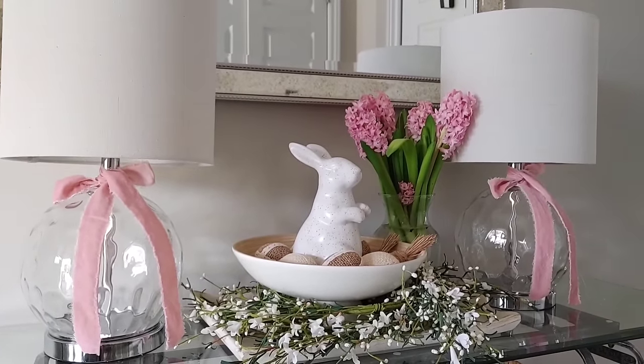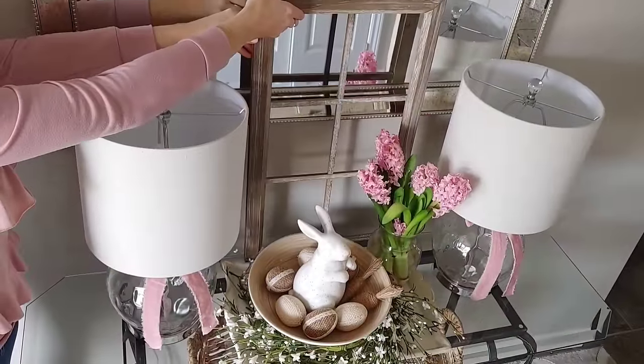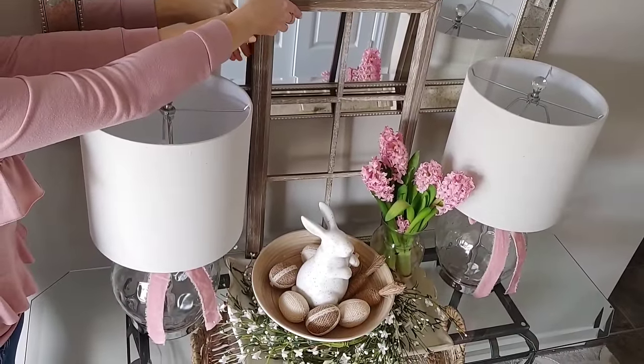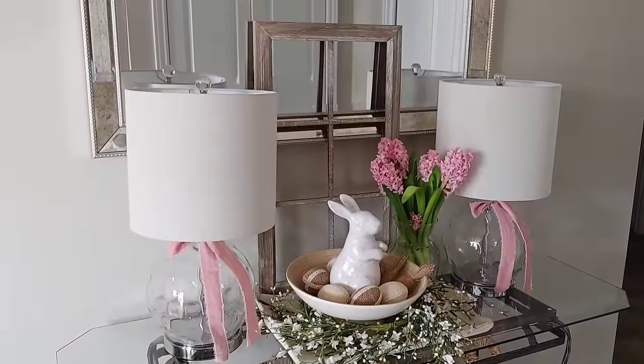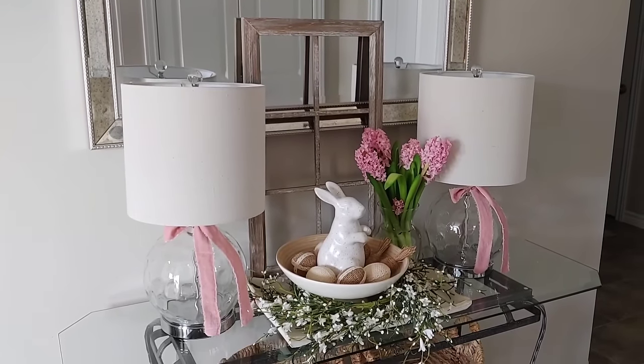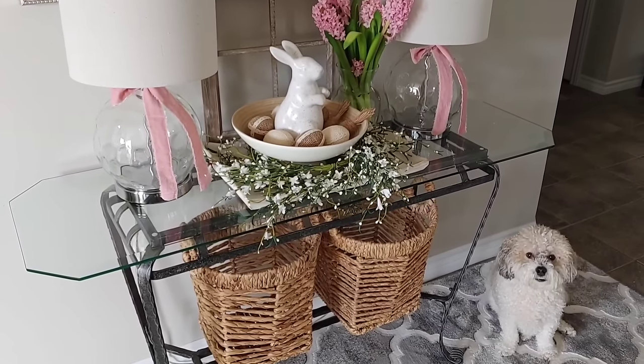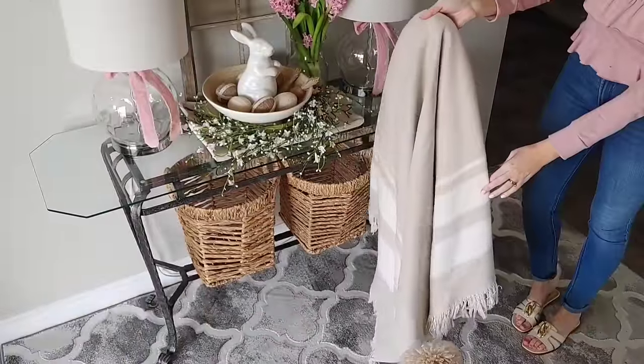I am loving how the entryway table is looking just with those subtle pops of pink and all the neutrals. I did decide to add this gorgeous window pane, and to me it just makes it feel very spring-like, like you're looking out the window and seeing all the florals and the bunnies. So it brings me so much happiness.